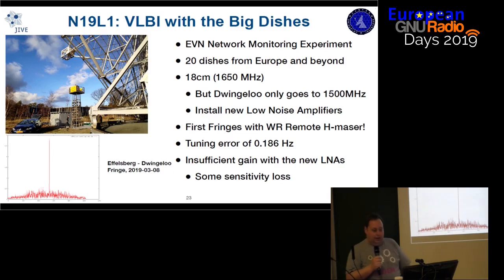Unfortunately, that network doesn't usually operate at the frequencies that the Dwingeloo telescope works at. So it's 19 of them, one of us. So we actually had to take the elevator, go up into the receiver, and install new LNAs at wind force 6, which was no fun. But this actually led to the very first time that we had fringes on a remote maser over White Rabbit.